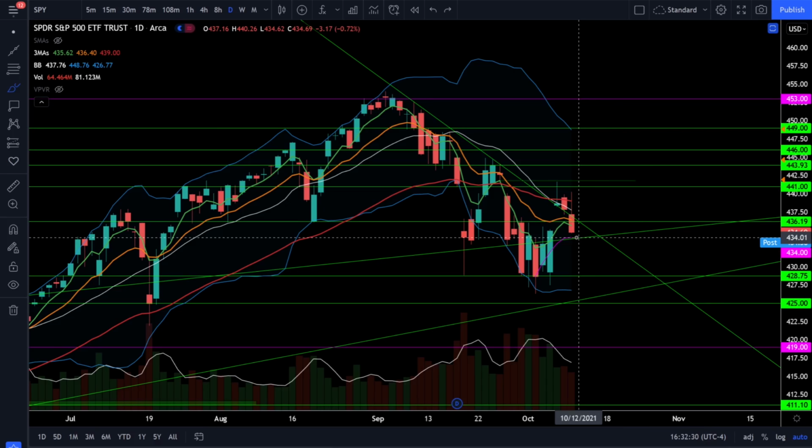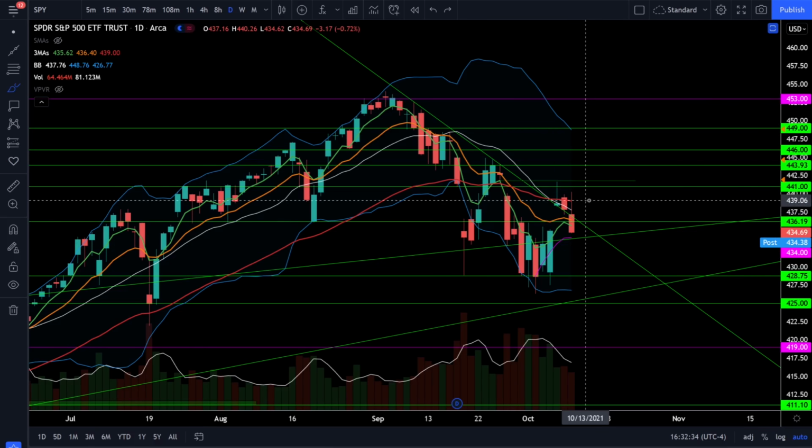So watch that critical support at 434 and 429 with your critical resistance at 436 and 439. If we start closing back above 439, the bulls start to take over, and if we start closing back below 429, the bears still have full control of this market.